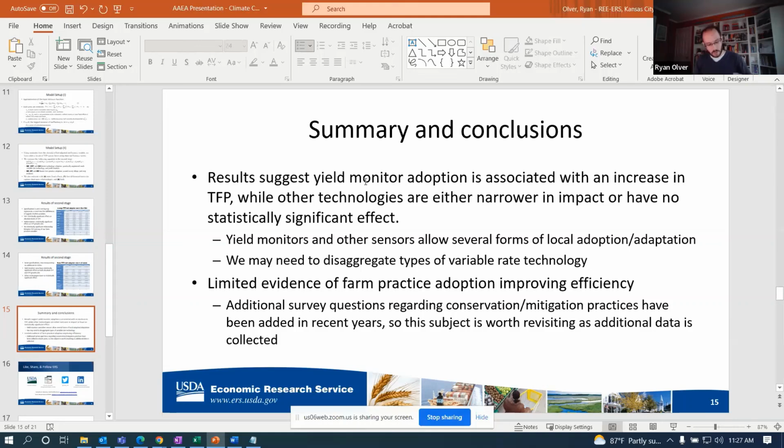And from other literature, we believe that we may need to disaggregate forms of variable rate technology. What we've done is we've taken seeding, fertilizer, and pesticides and aggregated them into one category. And actually, from recent literature, we found that the adoption of variable rate pesticide technology is fairly minimal. And so it may be that we've accidentally added some noise in by grouping them all together. So we're going to extract all three of them and run it one more time.